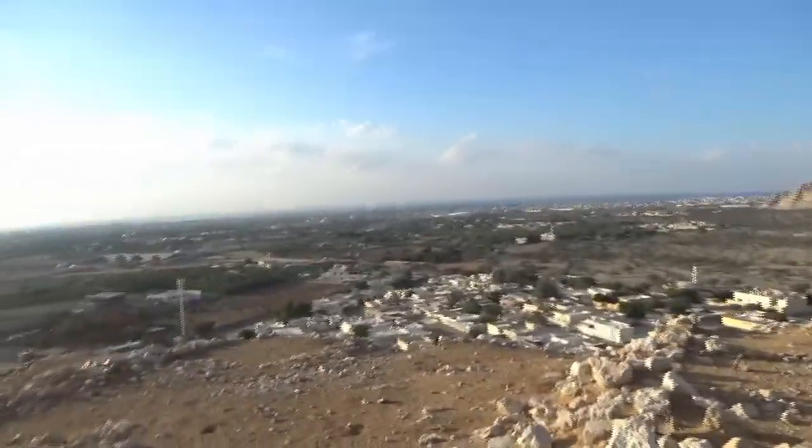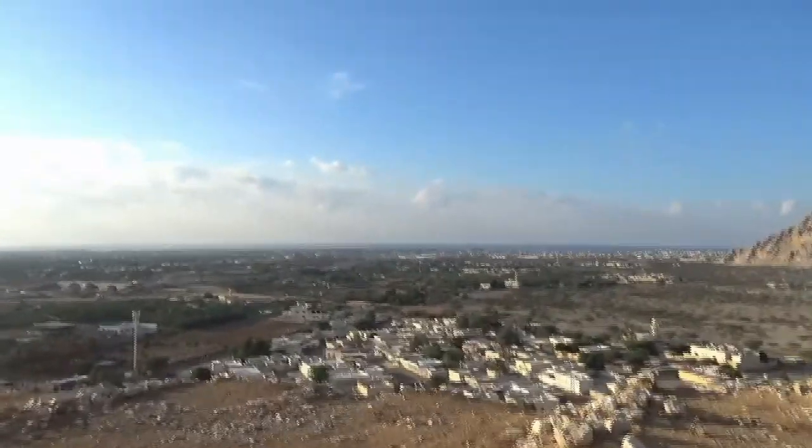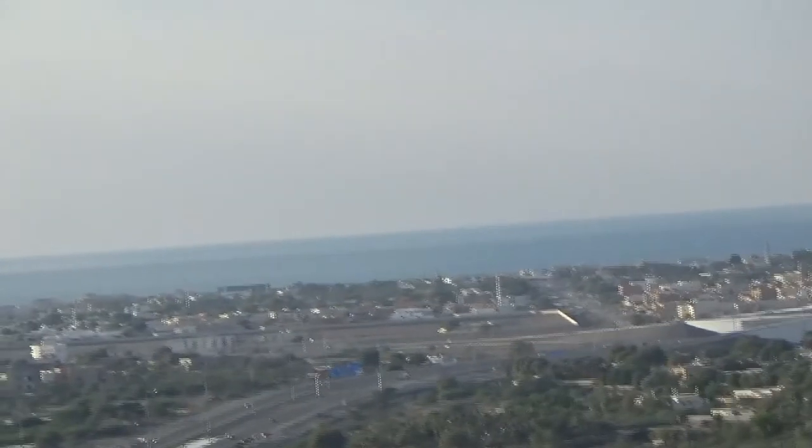So see if we'll get a view of the air show. It should be happening over at that beach. You can see where it becomes water. Let me just zoom in there. It should be happening right around there. So who knows, we might be able to see it. I mean, it's planes, so surely, right?